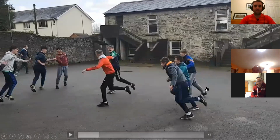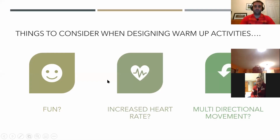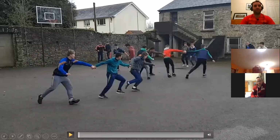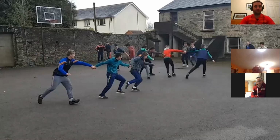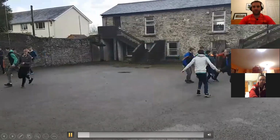So I think the 3 boys here are on, and they must catch someone. If they catch someone, that pair go on themselves. But the group themselves came up with this game. Sorry, I'll go back to it. They came up with this game themselves, and for me to see a bunch of 16-year-olds come up with something so inventive was really impressive. So I'll just play it here. Excuse any bad language that you might hear.